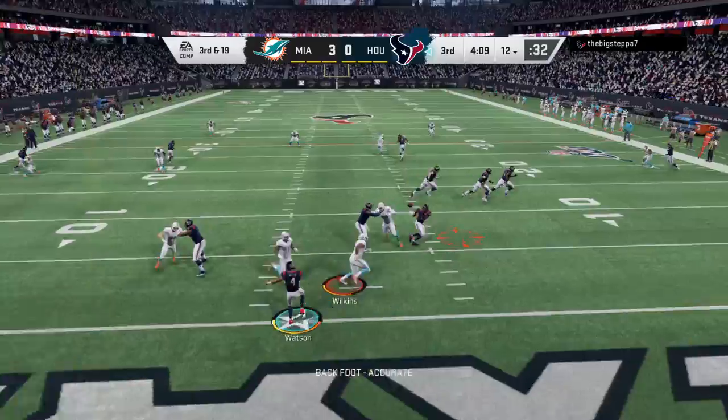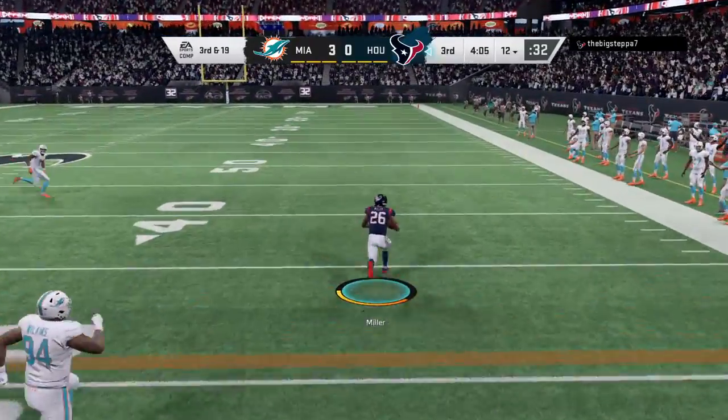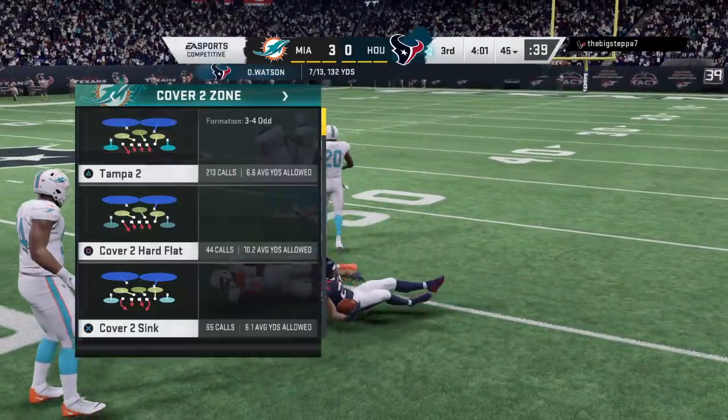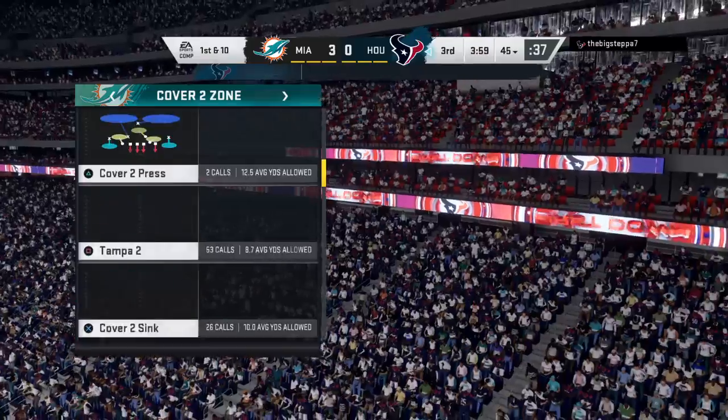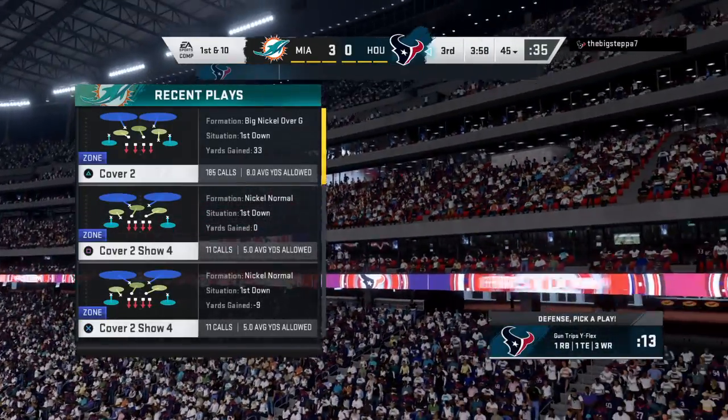3rd and long. It's Watson setting up the screen for Miller. And they'll get it all the way up about 5 yards shy of midfield. That one will go down as 33 yards on the 3rd down conversion.